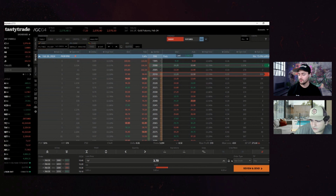60 days till expiration. Max profit of 370, a max loss of 630. Against your buying power, it's like 1.5 to 1, or 1.4, 1.3 to 1, around there.